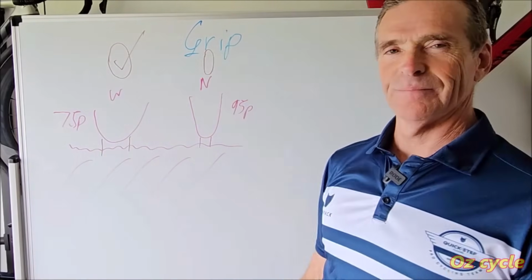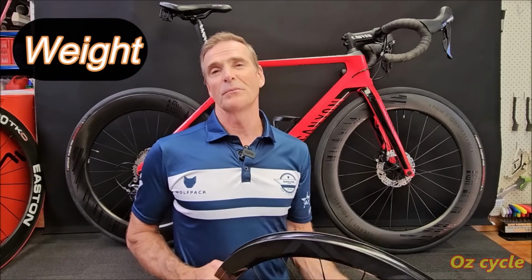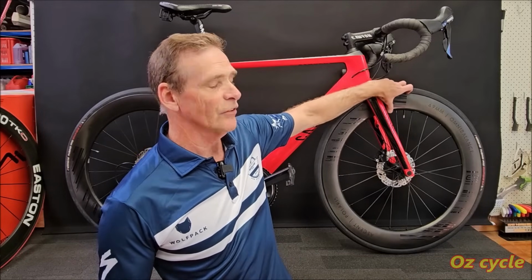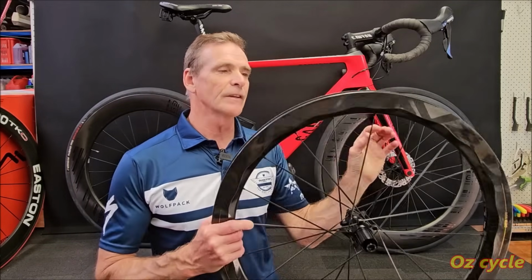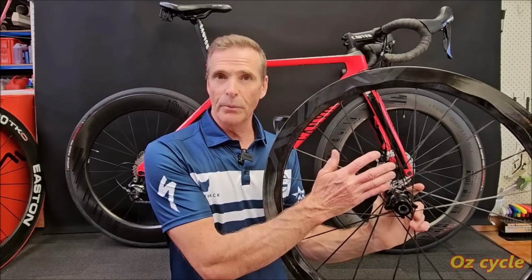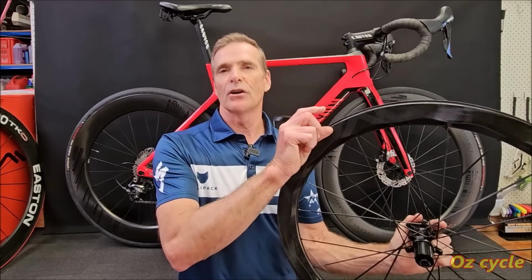Much better. Weight. We all want our wheels to be as light as possible, right? Without compromising performance, of course. Factors that affect weight is, first of all, the rim profile, how deep it is. This one here is a 70, so generally it's going to be heavier than this one, which is a 50. Spokes, you can get carbon fibre spokes, which are lighter than steel spokes. Hubs, some hubs are lighter than others. And of course, on the outside here, your tyres and tubes, you can get lighter tyres and tubes.